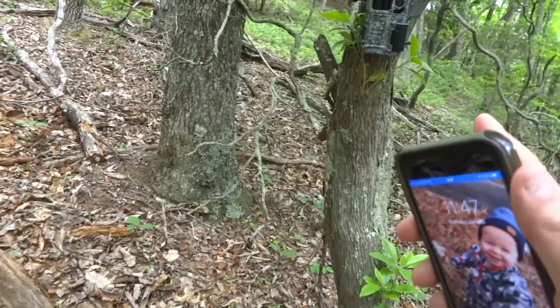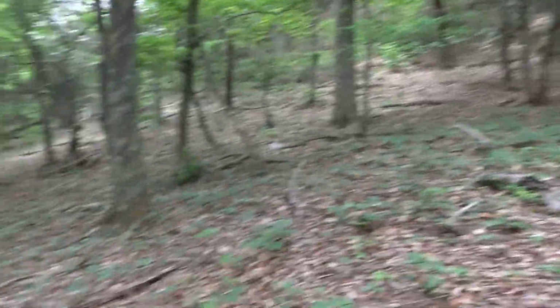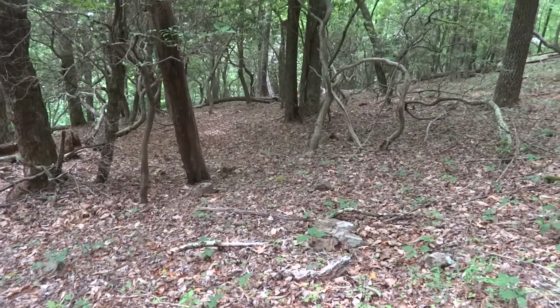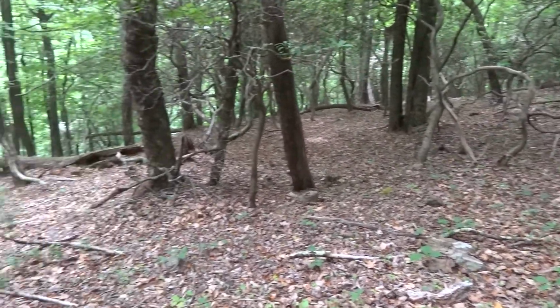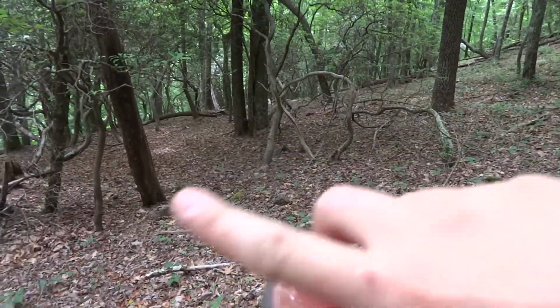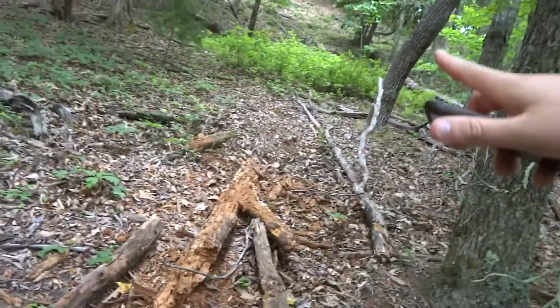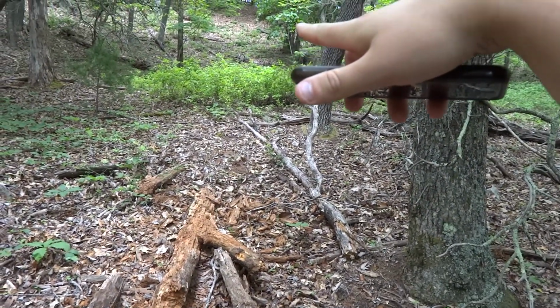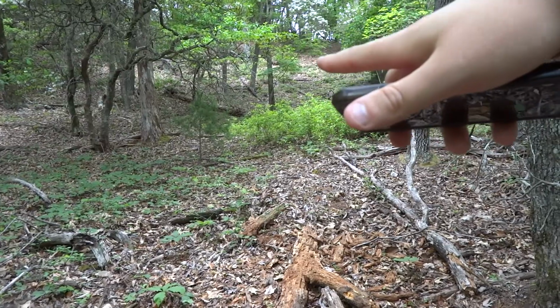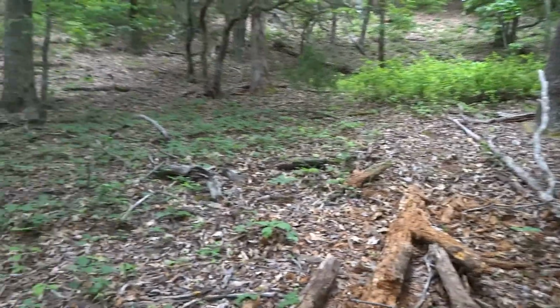So I put this camera on this tree right here, this little laurel bush, and it's facing all those beds we found. There's one right here that I don't know if it'll catch, but it should get them coming this way or going that way. And then the best bed's right there, which it should catch what's going to it. I'm gonna go right up here and freshen up a scrape right here, and hopefully this thing starts sending me some pictures.